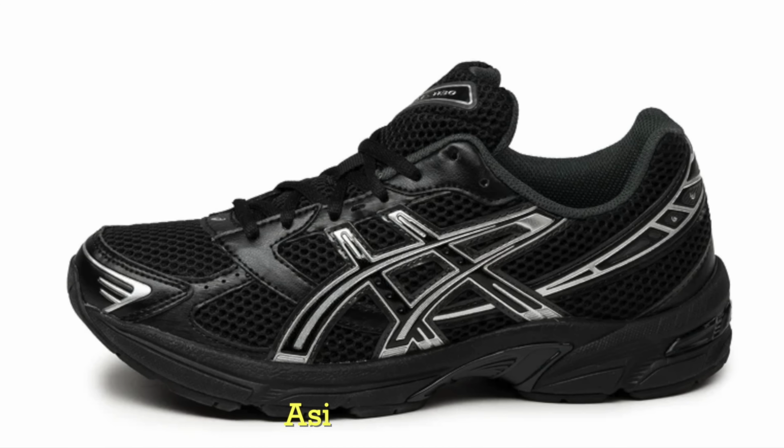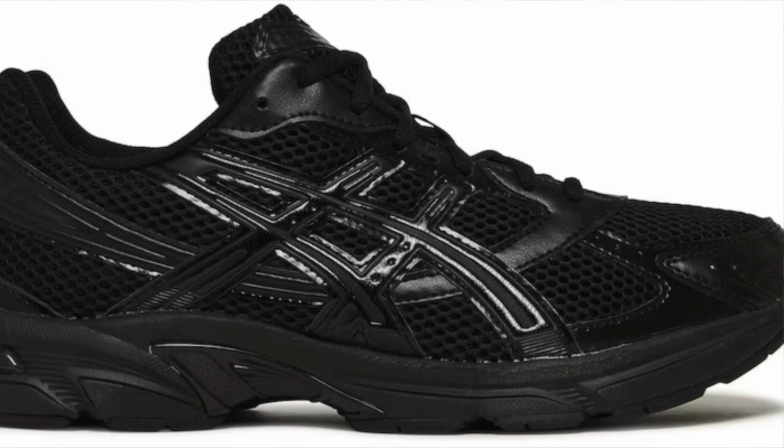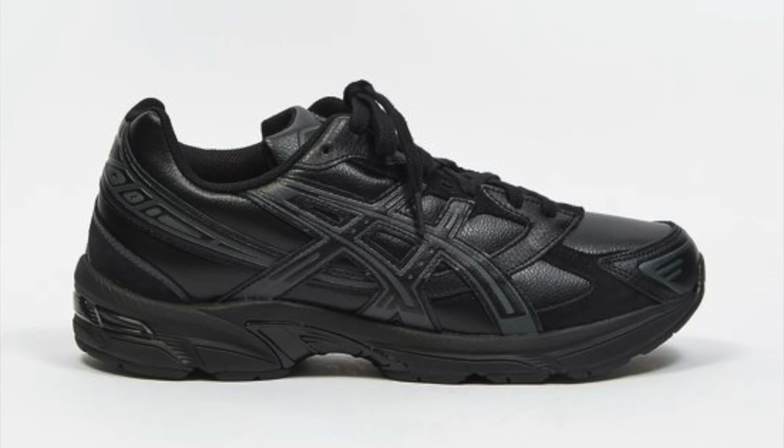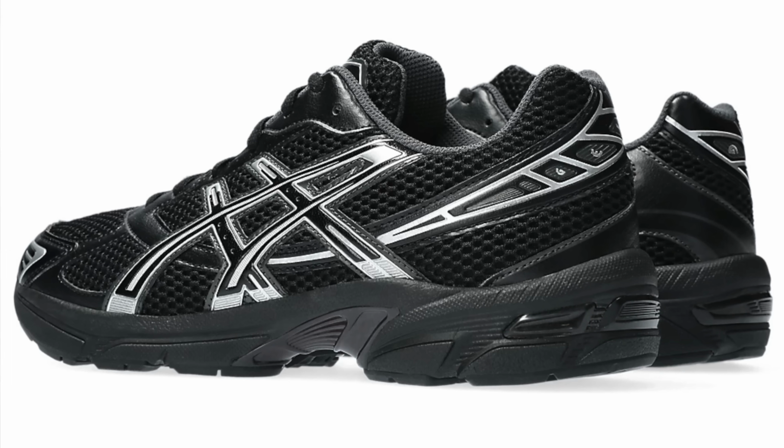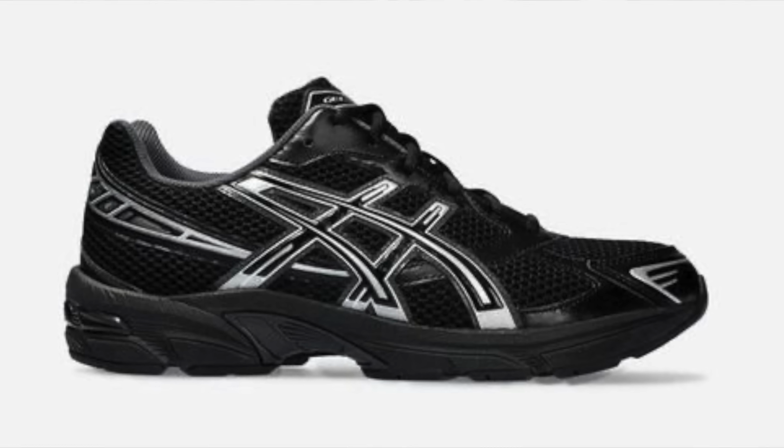And next we have another everyday sneaker, and that is the Asics Gel 1130. There's actually quite a few black colorways of the 1130s, but in particular this black and silver one would be my favorite. The 1130 for me, I've said this before, value for money, is simply one of the most comfortable shoes you can get on the market today. The cushioning on them is amazing.